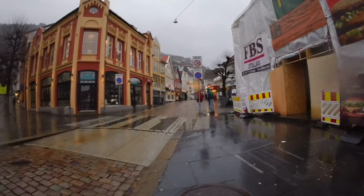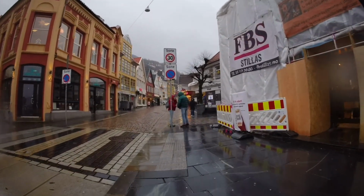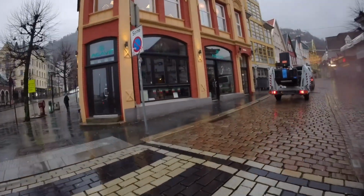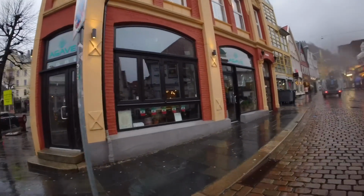I stopped the camera for a minute because it was getting too windy and too wet, so you couldn't really hear anything. But if you go into Pepperkakebyen, it's just down this road. It's about a 5-minute walk down this road. Just keep walking, and it's there.